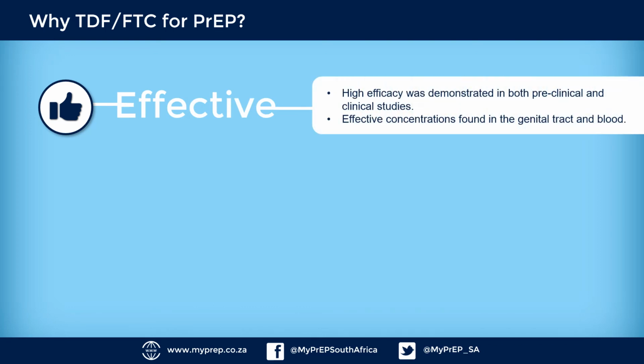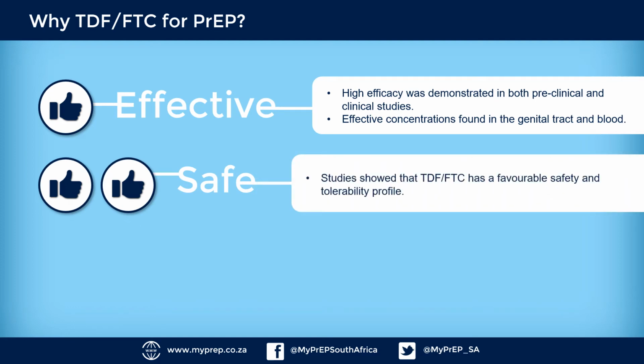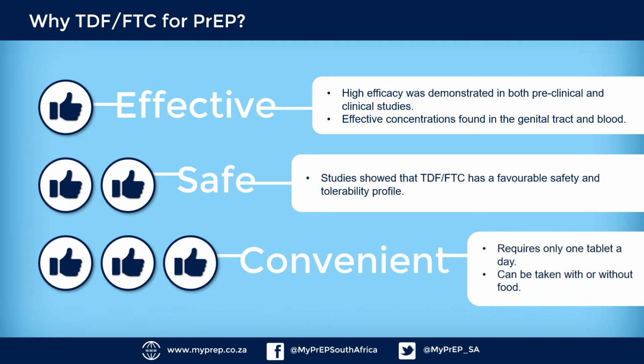So why are TDF and FTC specifically used for PrEP? High efficacy was demonstrated in both preclinical and clinical studies, with high concentrations of these found in both the genital tract and blood. Studies have also shown that the tenofovir and emtricitabine combination has a favorable safety and tolerability profile. It is considered convenient as only one tablet is required to be taken per day and can be taken with or without food.